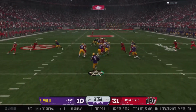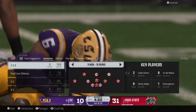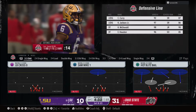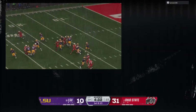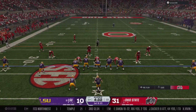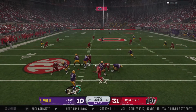And he takes this from inside the 5. And he'll be tackled at the 27. That's where the drive will start. And here comes that LSU offense back onto the field. First down, looking to throw the ball.